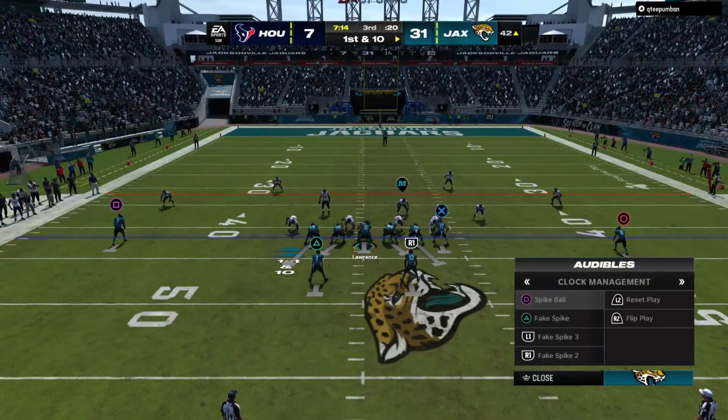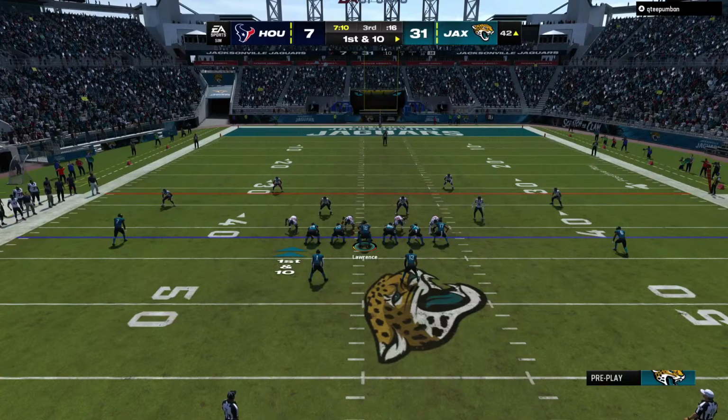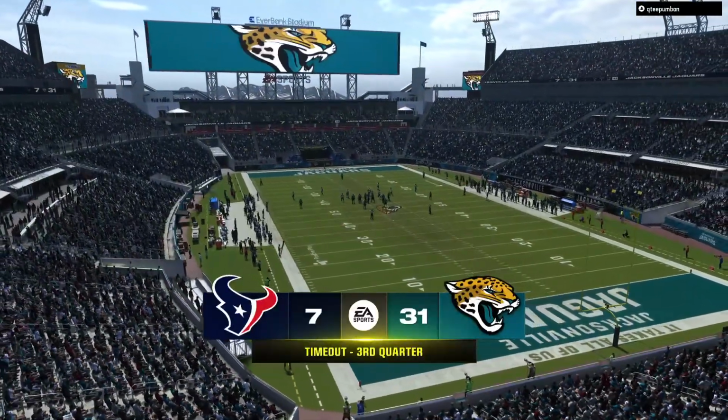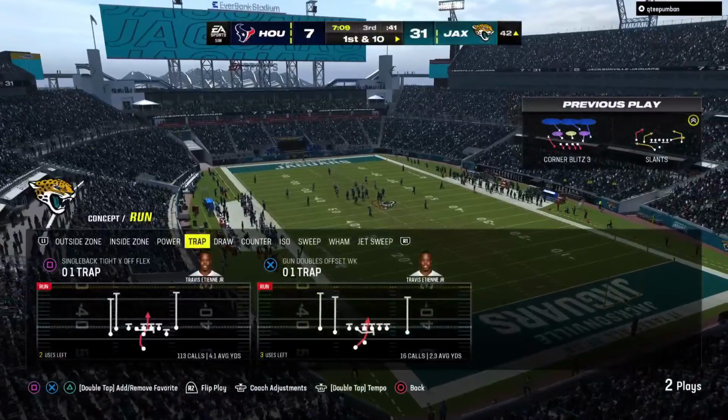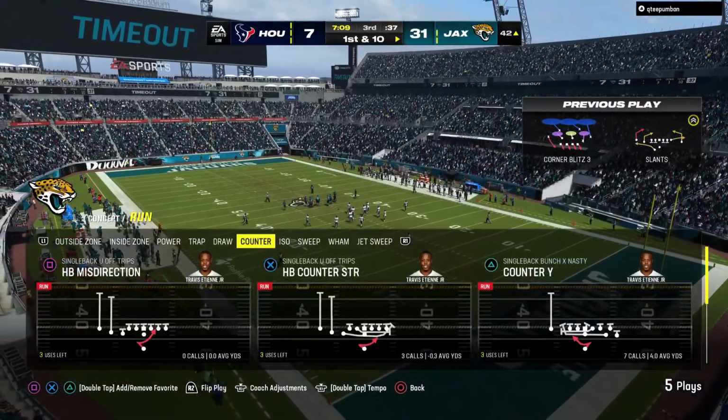1st and 10 at the 42-yard line. And now before this first down play, we're going to get a timeout here. It's just their first, so 2 remaining as they burn one here in this third quarter.